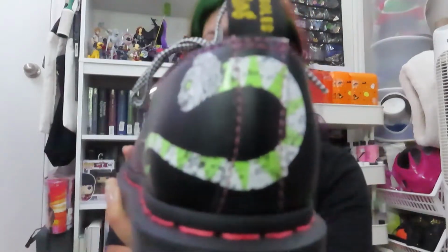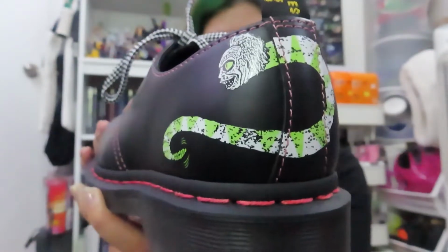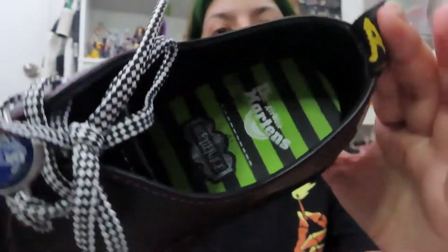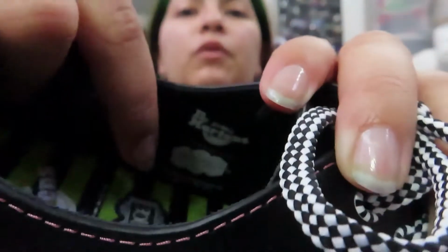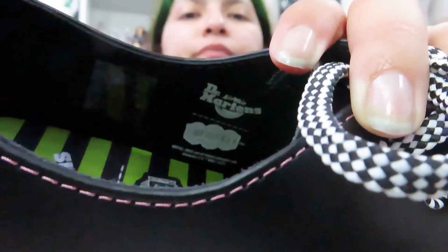And this is the back. So I think it's really cool. They did a really good job with the design. Very detailed. And then the inside is also very cool because it's like the Beetlejuice colors. And you got the Beetlejuice logo in there too, and the Doc Marten logo. But yeah, super cool. And then on the side here, it even says Beetlejuice Doc Marten, right here. Yeah, says it right there.